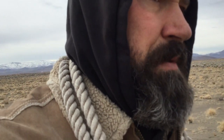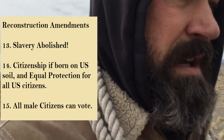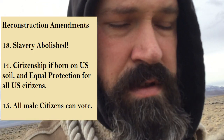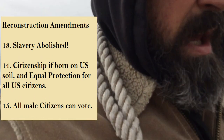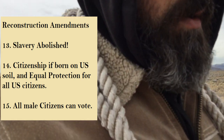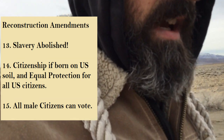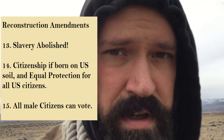And that gets us into the Reconstruction Amendments. And these ones I would recommend you learn as a group. So the 13th, 14th, and 15th Amendments are the Reconstruction Amendments. I don't know a good mnemonic device for them, but they're really super duper important.